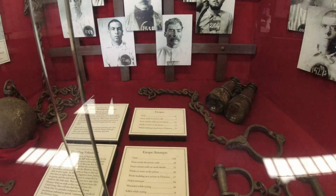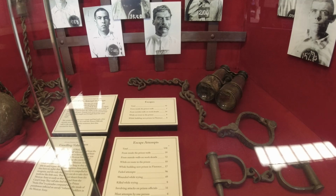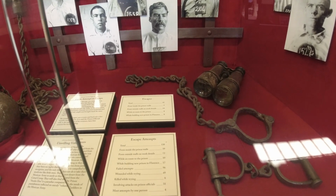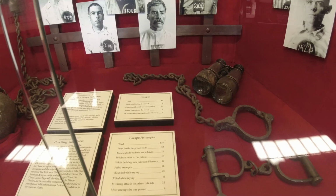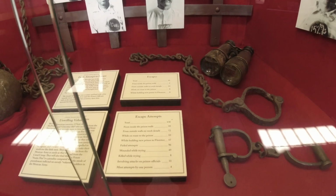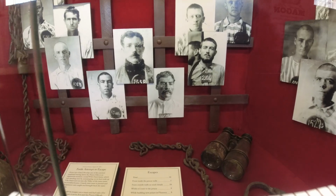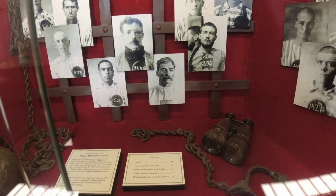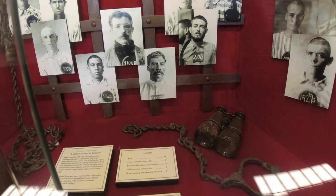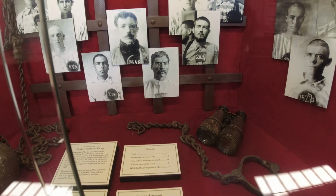Escape attempts were a total of 138. 39 from inside the prison walls, from outside the prison and work details 72. While en route to the prison, 10. Most attempts by one person was 4. Escapes, they had a total of 42 escapes. From inside, they had 2 escapes. From outside the walls and details, they had 24. While en route to prison, 8. And while building the new prison in Florence, 8.